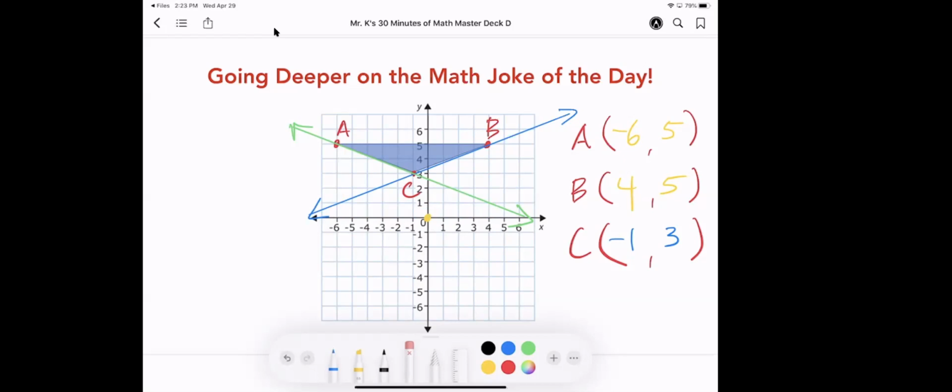Let's do our blue line first. If we want to calculate the slope, remember rise over run. So I'll start with C and go 1, 2 up. And our run would be 1, 2, 3, 4, 5 across to the right. So 2/5 would be our slope for the blue line.